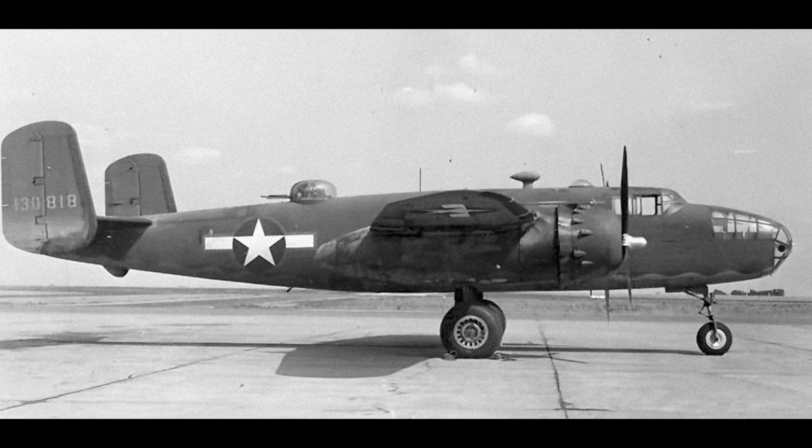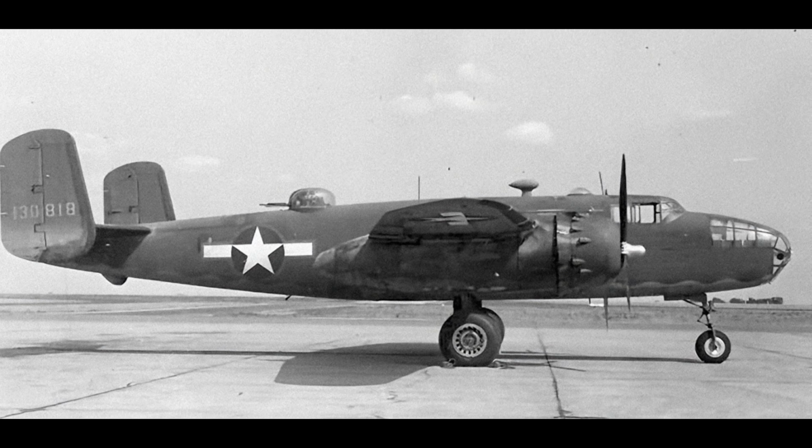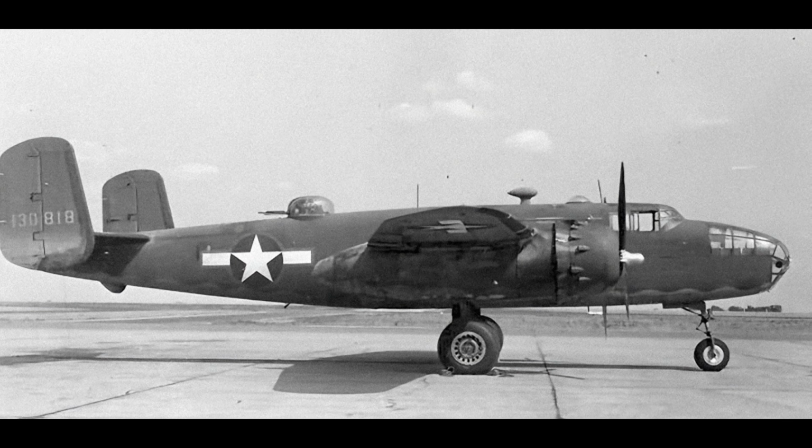Defensive armament varied heavily depending on the variant. On the C and D models, which were the most common early in the war, the bombardier's compartment was fitted with a single 30 caliber machine gun.